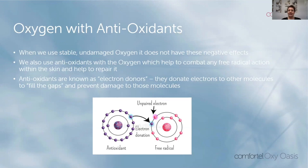And in actual fact, it can help to repair free radical activity because we want to use it with antioxidants as well. So in your skincare serum, we always recommend that you use a serum that's got some antioxidant ingredients in there, because antioxidants actually help to donate spare electrons to those damaged particles. Any free radical that you have, whether it's an oxygen free radical or another free radical, those little molecules are missing their electrons. And antioxidants have got spare electrons. They've got electrons to share. And so what they do is donate an electron.